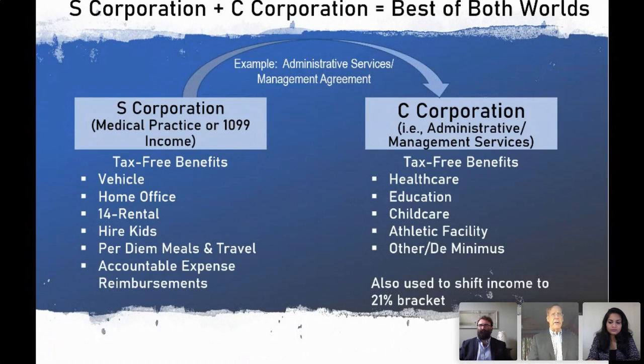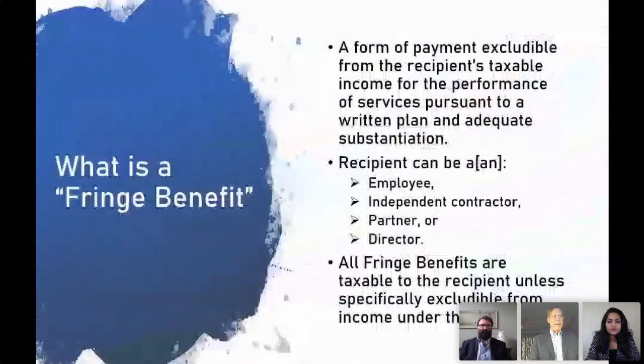So our recommendation with a lot of our clients is that you need to have both in order to get the best of both worlds. So let's go to Mal, did you have anything to add?